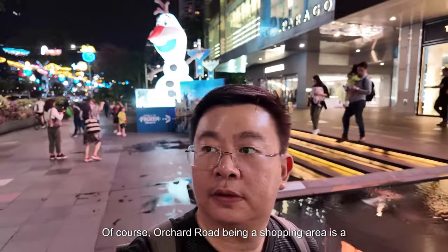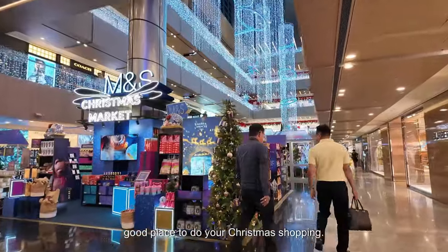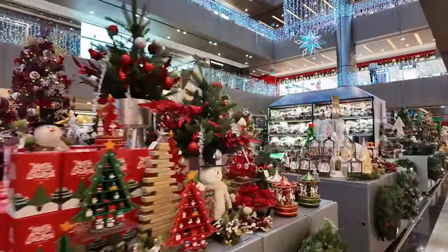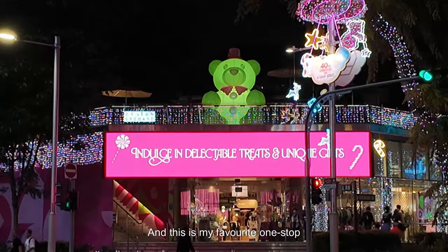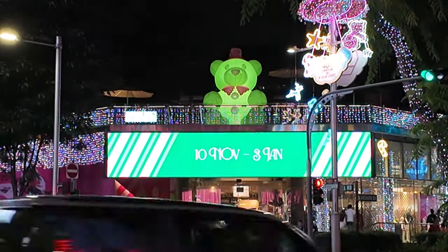Of course, Orchard Road being a shopping area is a good place to do your Christmas shopping lah. Duh. And this is my favorite one-stop shop for all my Christmas gifts.